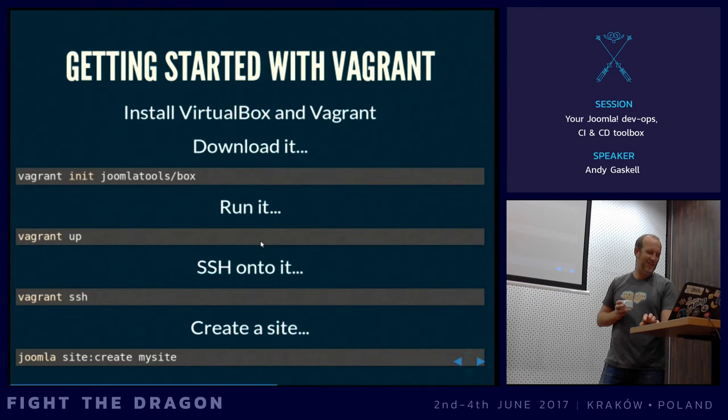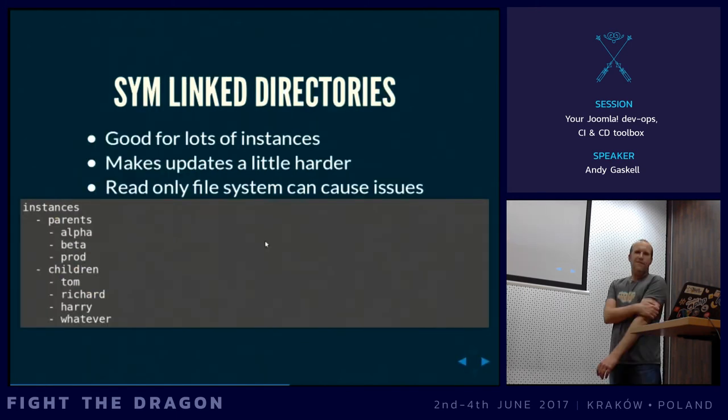The last deployment option to touch on is a little bit different. It's something we've been using for a while too, as an alternative to using Akeeba UNiTE. Basically, the idea is that you can have one file system, and you can create Joomla instances using symbolic links in Linux. It's really simple, but possibly a bit complicated too.